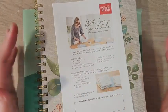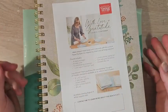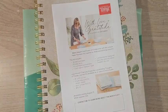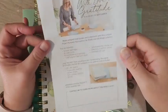But I have a whole stack of things that we need to get through before we get to today's project. Lots of reminders, lots of last minute things coming up. So we'll try to go through them pretty quickly.